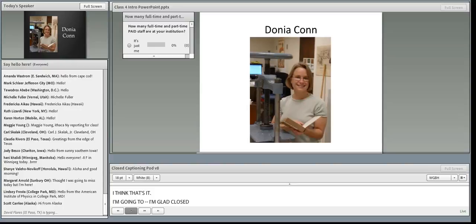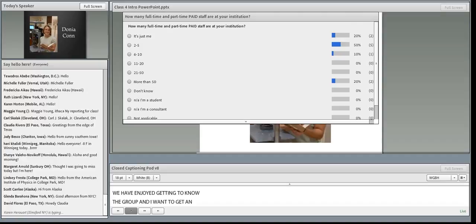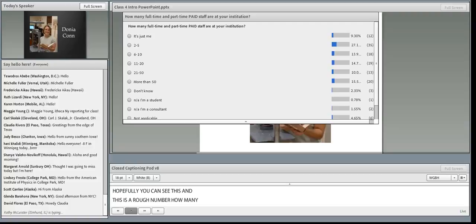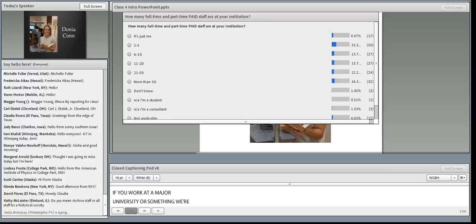Just want to get a sense of the size of your institution. And we're going to do that through your staffing. Hopefully you can see that on the screen. This is just a rough number: how many full-time or part-time paid staff at your institution? If you've got volunteers, hang on. I've got a follow-up question that'll get to the volunteers. But just get a sense of size of institution. Now, if you work in a major university or something, we're really just talking about your unit, your department, your library, your museum. And it's like we have a lot of mix.